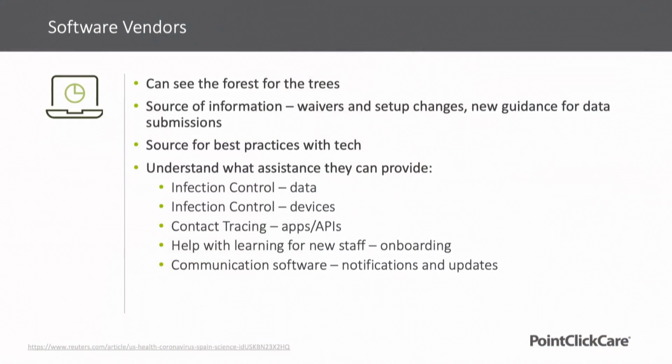Now, your software vendors, people like me, we had the benefit of being able to see the forest for the trees. So we became a source of information for waivers and setup changes and new guidance for data submissions, how to get that information where you needed to get it. We're definitely the source for best practices with your tech, and we can provide assistance with things like infection control, getting the data you need, the devices you need to manage your infection control, contact tracing apps or APIs that are available, help with learning for new staff and onboarding. That became a real issue during the first wave. And then communication software. How do you get notifications and updates out to your staff and families?